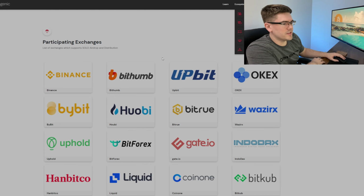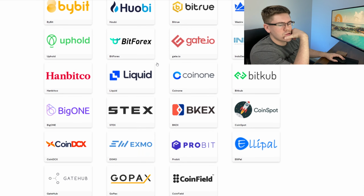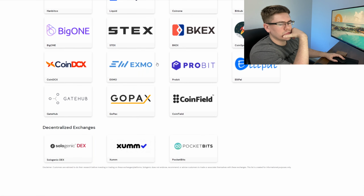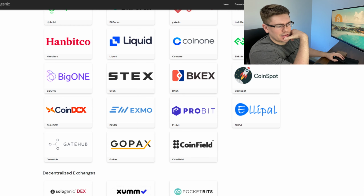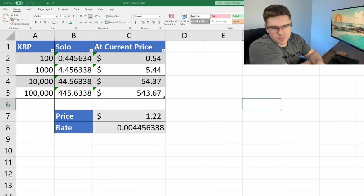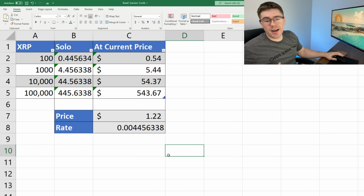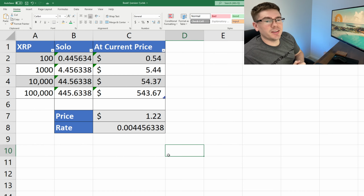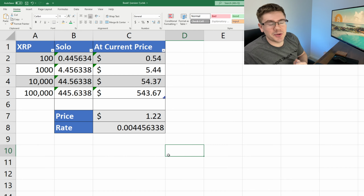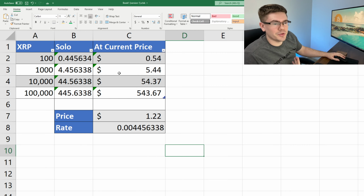Here is a list of the participating exchanges. And let's just get into what people want to see. Let's break the numbers down. So here's my chart. If you have 100 XRP, you're going to get 0.44 Solo, which comes out to about 54 cents. Now, if you got 1,000 XRP, you're looking at about 4.45 Solo, which is about $5.44.